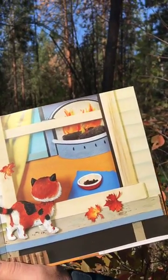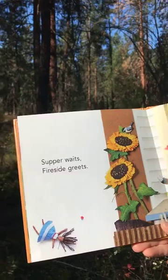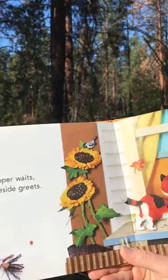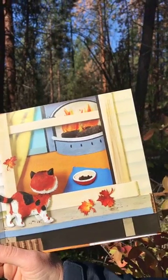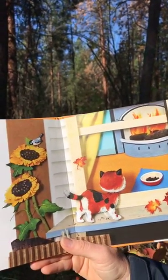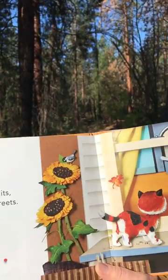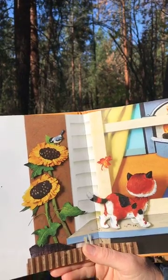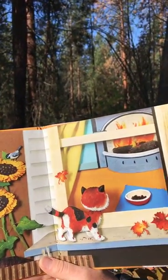Supper waits, fireside greets. Looks like Kitten's done exploring outside and it's going to start moving inside. She's seen everyone else eating food, getting ready for winter. That makes her hungry too. I know that happens to me when other people talk about food. We have one last little friend up here. We have a black-capped chickadee going for sunflower seeds. Bet you some of our listeners have that at home too.